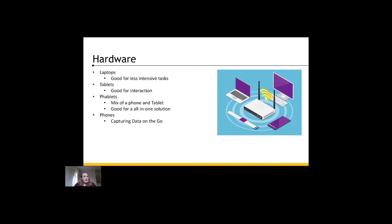Last but not least, the good desktop. In an engineering space, these can be really, really powerful. They can be upgraded, and if you have to stay in one place, a desktop's what you need, and if you need power.